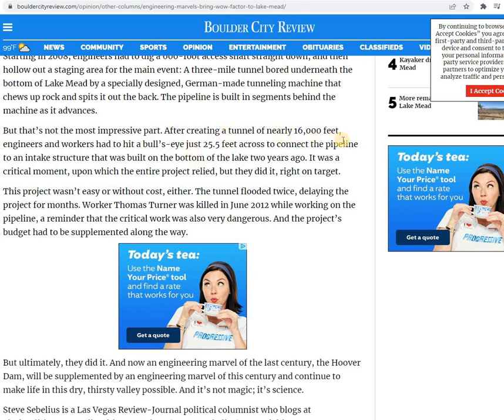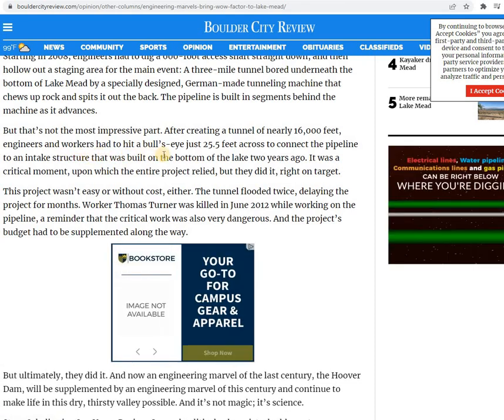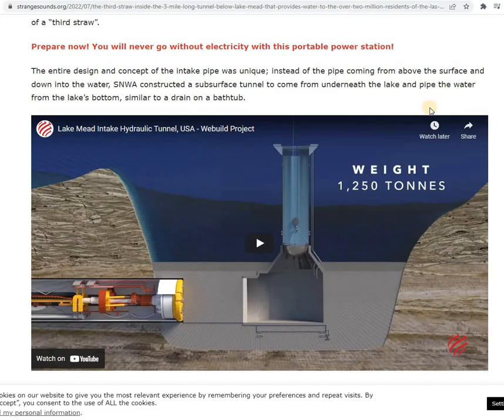After creating the tunnel of nearly 16,000 feet, engineers and workers had to hit a bullseye of just 25.5 feet across to connect the pipeline to the intake structure, which, I'll show you a picture here. Right here, this is from the next article.